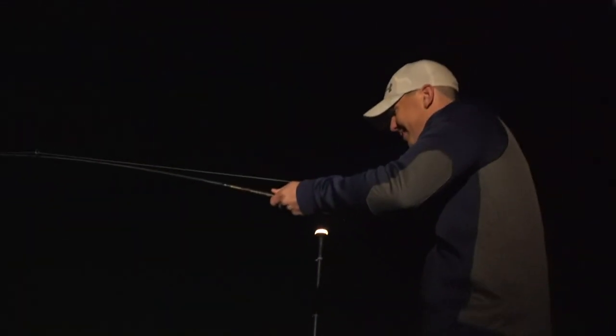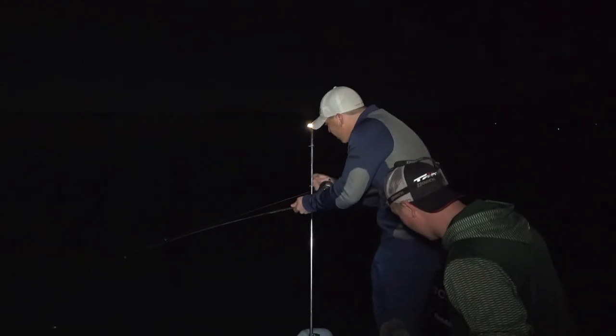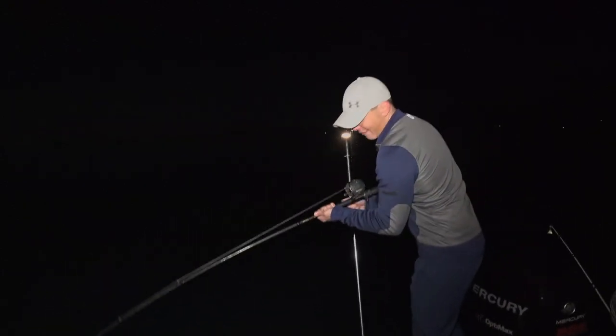Not what I would expect for a sturgeon, but it's probably something a little bit smaller. It's getting legs now. Could be a catfish. I don't know. Yeah, it's a big cat. Big cat. Man, that's a good cat. That's a nice catfish, man.